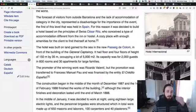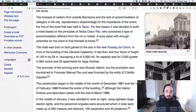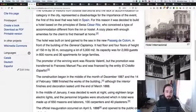Okay, I'm not going into this. The capacity was for 2,000 guests and 600 rooms and 30 apartments for large families. I mean, why would you build such a monstrous hotel with all those details, with 30 apartments and 600 rooms?